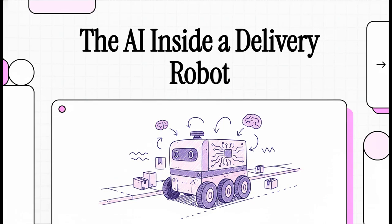You've probably seen these little six-wheeled robots rolling down the sidewalk, right? They're becoming a super common sight, little couriers on a mission. But have you ever stopped to wonder what's actually going on inside that little box? Like, what's it thinking? Well, let's pop the hood and find out.